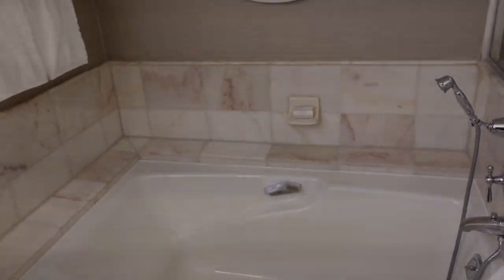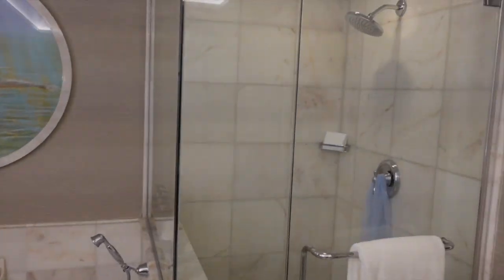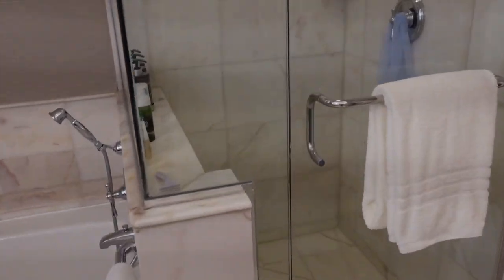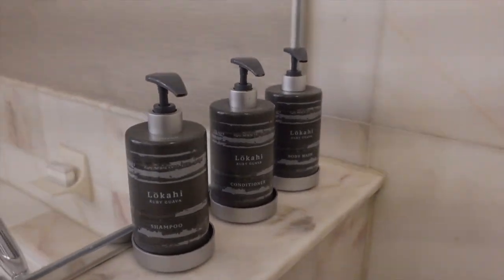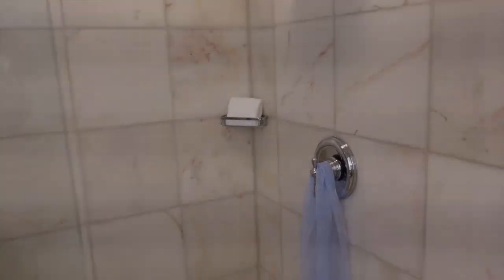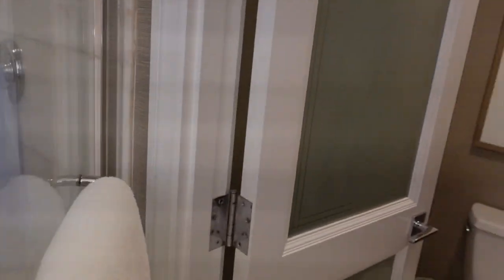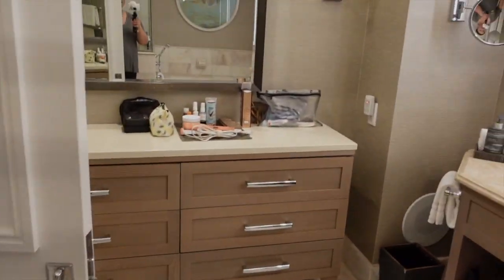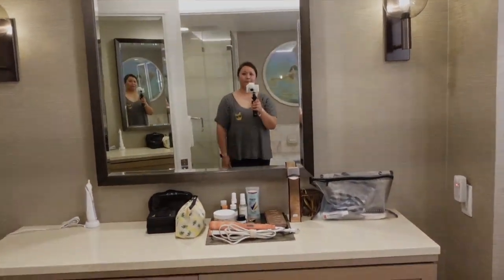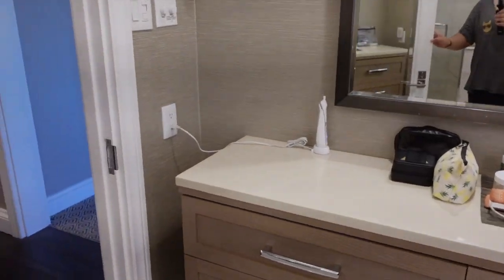And then here we have a nice big tub, artwork, a nice standing shower, and as you can see in the shower, it already comes with shampoo, conditioner, and body wash. So very nice. And then here's the toilet. And then some robes. The robes are super soft, very nice quality. Then there's me. So very nice.